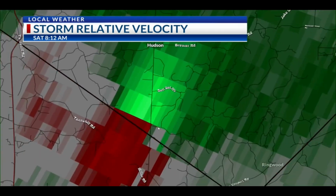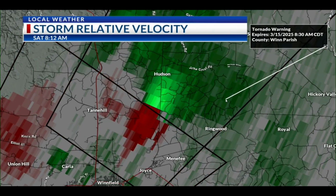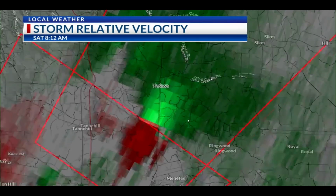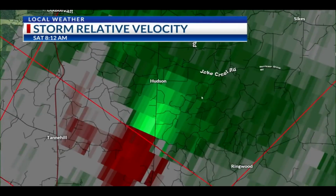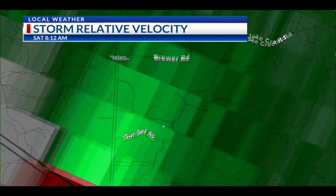So if that all sounds familiar to you, we are just now moving out of the previous tornado warning. This is a new one that is issued until 8:30. So if you are at the bottom of the polygon, you should be in your safe place because that's where the other one already was. The Hatton Road area and the Hudson community, get into your safe place.